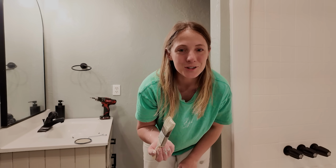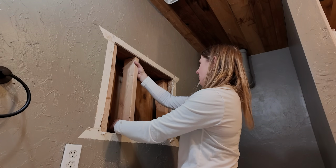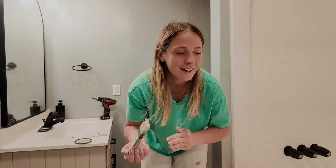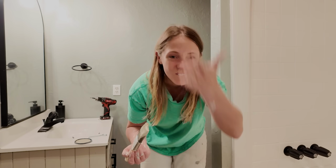Andy's in the other room and just shouted, "Did you do 6-inch battens?" Which I did. I didn't realize it was 16. And I also forgot to put the insulation in. He realized it while we were editing. So.